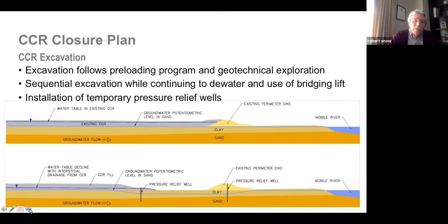Another aspect that's important from the standpoint of the closure plan is the presence of a semi-confined aquifer in the sand at the bottom of this cross section, and generally groundwater flow that travels towards the Mobile River. As noted in one of the labels for the lower blue line, the groundwater potentiometric level in the sand is reflective of the pressure of the groundwater in the sand itself.